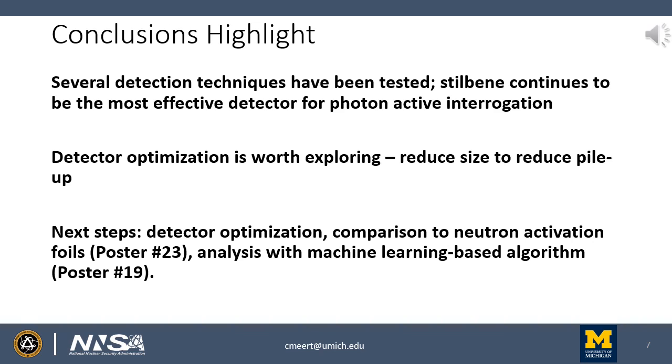From our stilbene results, we see that a detector optimization is certainly worth exploring. Even though we reduced detector size, which does negatively impact detection efficiency, we're also reducing pileup, which can result in higher confidence results. And so our next steps include a detector optimization, comparison with neutron activation foils, and some analysis with machine learning-based algorithms. You can see additional information for those topics on Poster 20 presented by Andrew, and Poster 19 presented by Tessa.